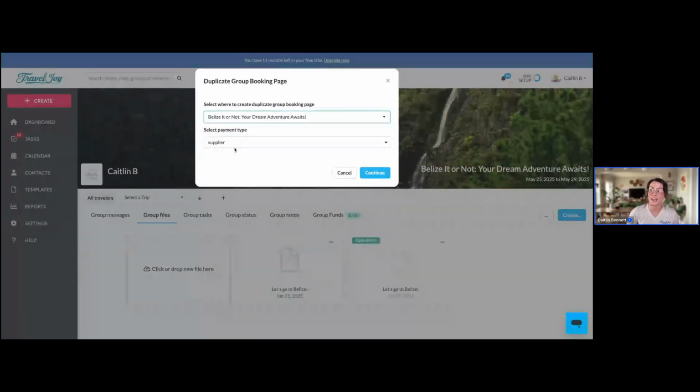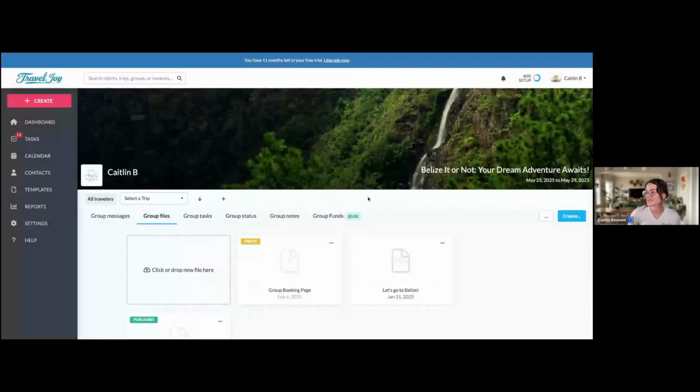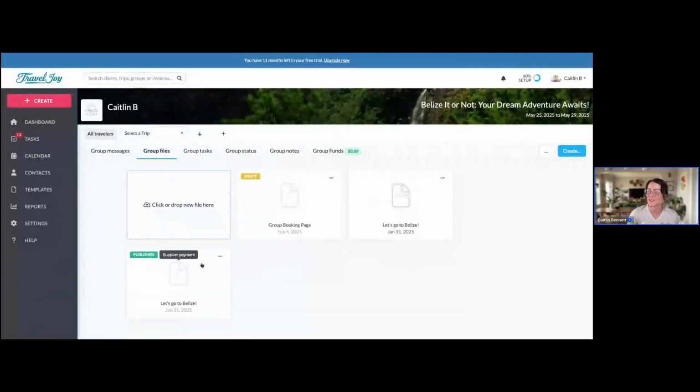And then you can change the payment type from supplier to direct. So let's say you accidentally made a group booking page in the incorrect invoice. No sweat. You can transfer all of your work to this duplicated group booking page. We'll use that blue continue button in the bottom right. And there we have it. We just went ahead and duplicated it. It's here. It's now a direct payment, and that makes that process nice and easy. So if you're really proud of the work that you've put into a group booking page, reuse it. You absolutely can. Just use that duplicate option.